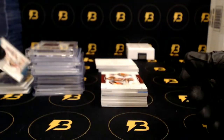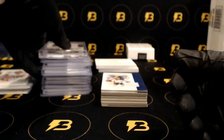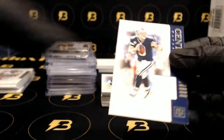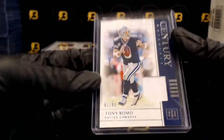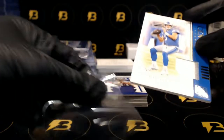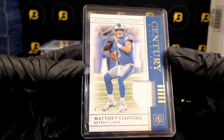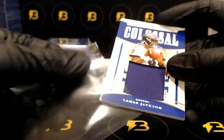Yeah, to 99, Ryan Fitzpatrick going out to the Dolphins. Geist to 35 going out to the Redskins. We got Romo to 99 for the Cowboys. Yeah, nice Lock crossover RPA gold, which I think is out of 25 or less or something like that. Maybe 10 or less. We got a nice Stafford out of 49 for the Lions. Then we got Lamar Jackson for the Ravens out of 99.